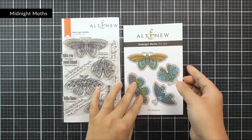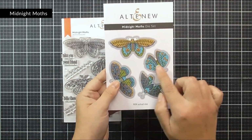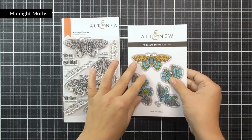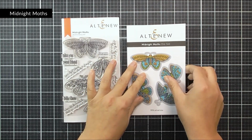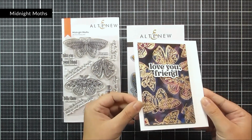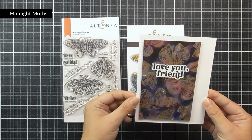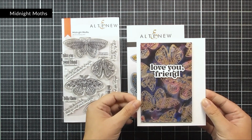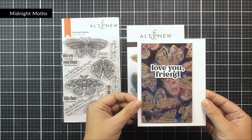As well as the stamp set, we do have the coordinating die set available, and that's going to cut out the 4 moths that we have on the stamp set. You could also use these as butterflies if you wish to. Here I have a card just using the stamped images. I did those in some heat embossing and then watercolored over the top.